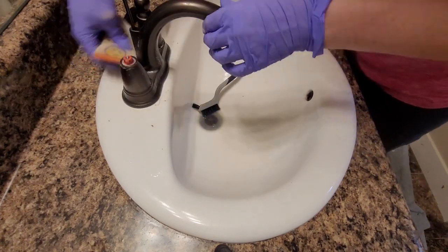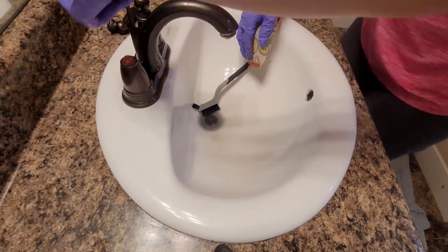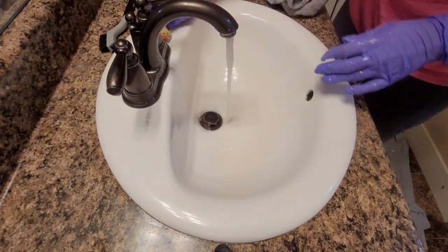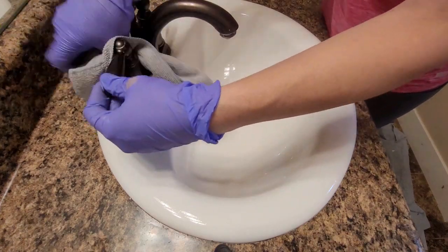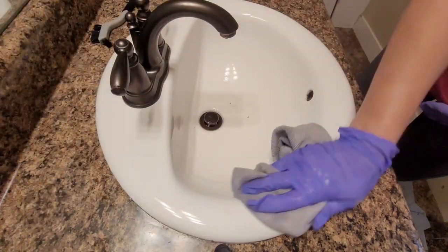I can't even tell you how many times I knocked that handle off. The same thing was happening in the downstairs bathroom, so I don't know what it is with the cold handle. They just didn't like to stay on.